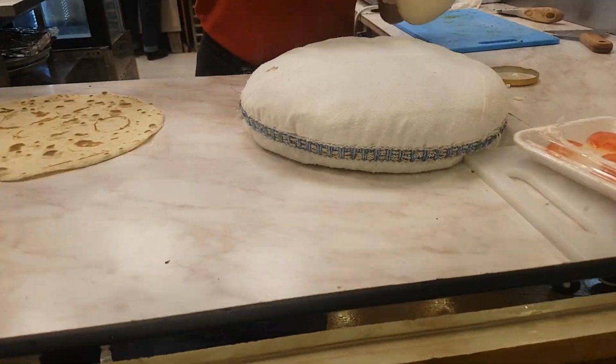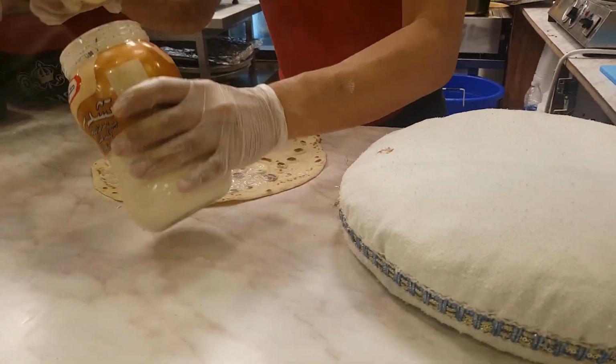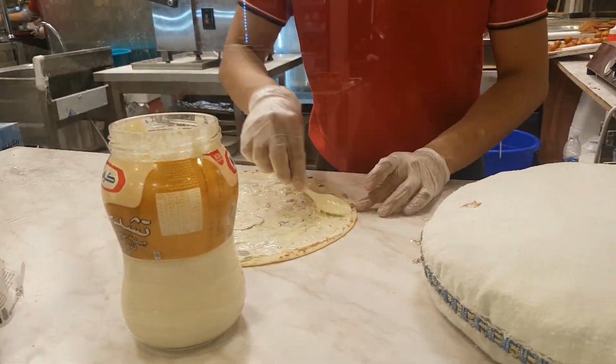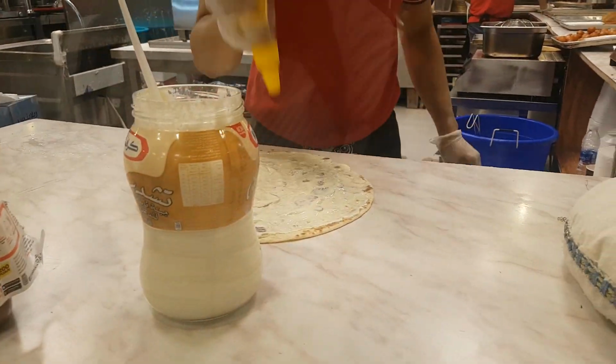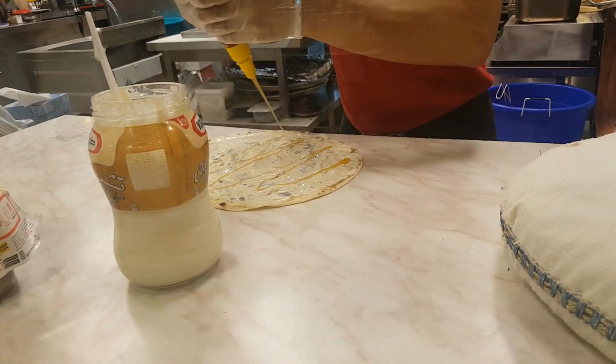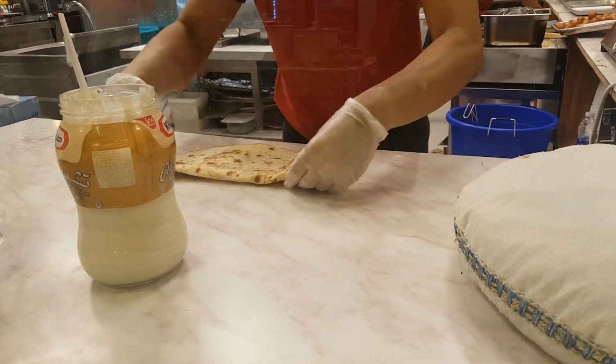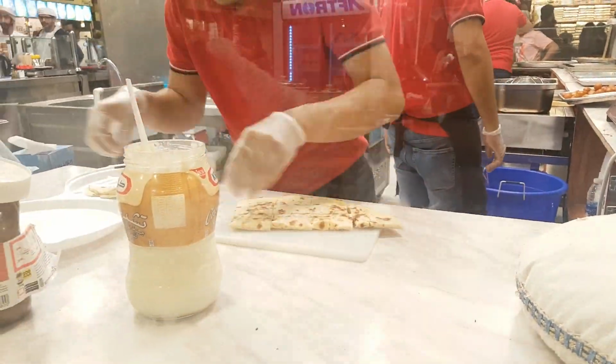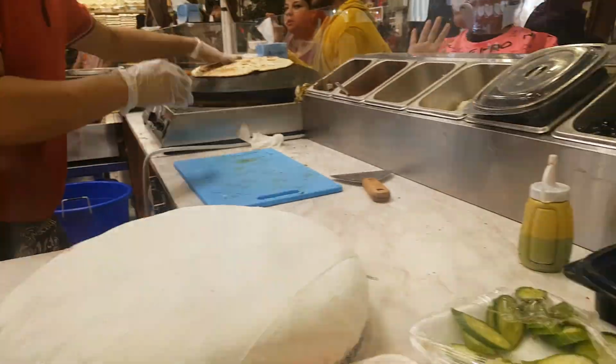Okay, this is the main they're going to make. This is jibben. It's like a jibben paratha something. It's Arabic food. Yeah, this is he putting some honey here. Oh yeah, that is ready. Okay, done. Just jibben, roti and honey.